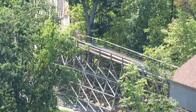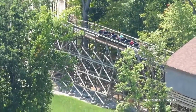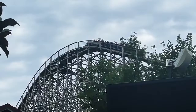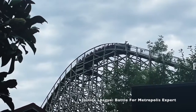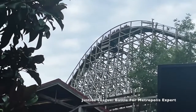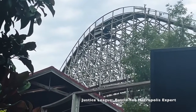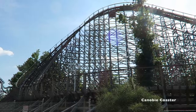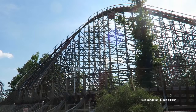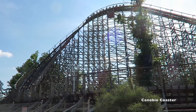For the last 6 years, I kept asking myself, what was it about Mystic Timbers that had everybody obsessing about it, despite Prowler being so similar? Now having experienced its strong airtime, amazing theme, and its incredibly smooth ride experience, I finally understand why. When GCI gets it right, it shows, and Mystic Timbers is a perfect example of this.